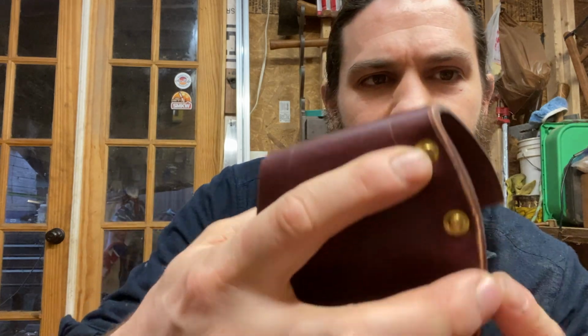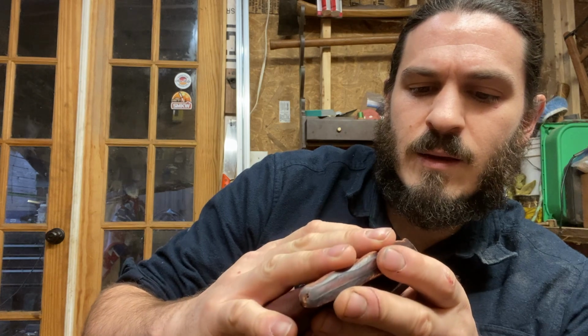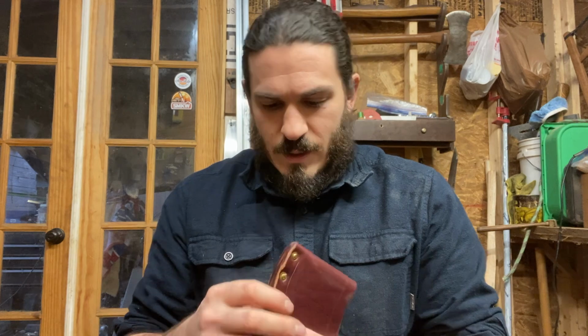You can see maybe this one here at the top got away from him a little bit. That can happen when the burr kind of gets under the rivet or the washer. But honestly, this is beautiful work. Absolutely beautiful work. This mask is incredible.